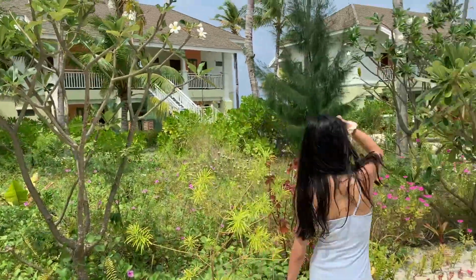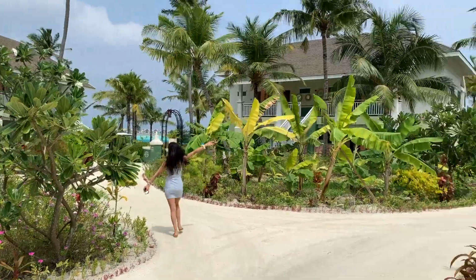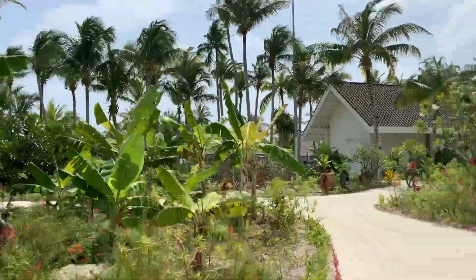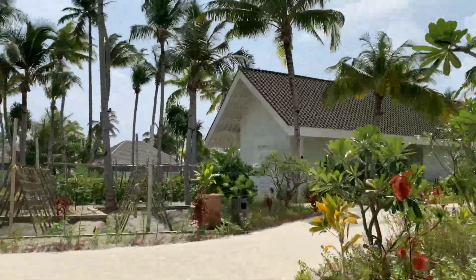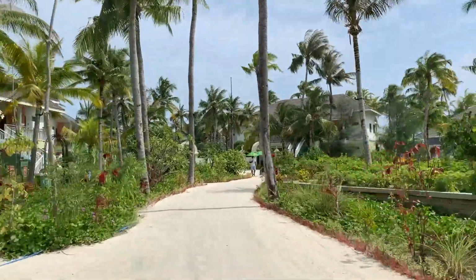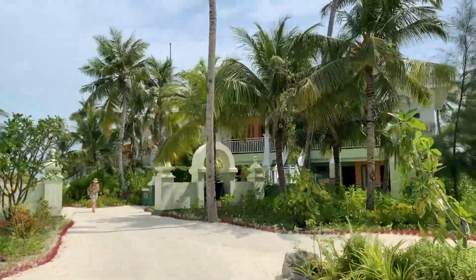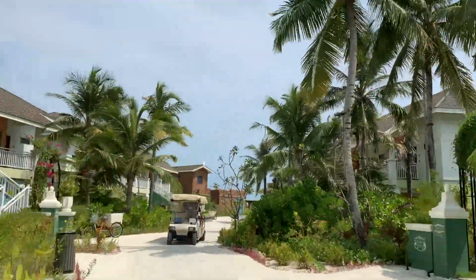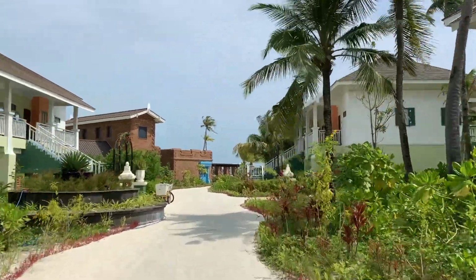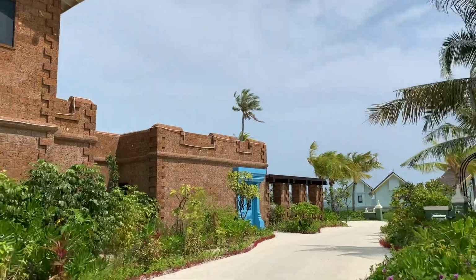Let's go, let's go! Super stoked to explore the rest of the resort. Yeah, I got tired too quickly. So we took the buggy and we're headed straight to the water villa. The resort is quite massive and so you can either walk around, take a buggy or even cycle around if you want to. And they've got bicycle stands everywhere so you can park them and it's pretty convenient.